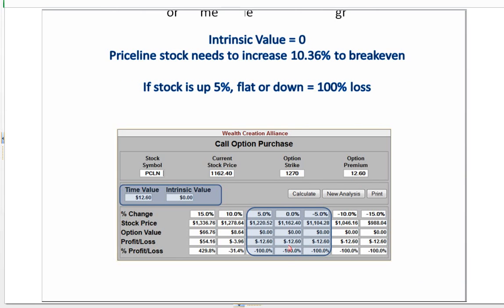And we can see that this will calculate the profit potential assuming various price changes in Priceline stock at option expiration. In this example, from a 15% increase to a 15% decline. And we can see that if Priceline is flat at option expiration, we're going to have a 100% loss. If it goes down at all, we're going to have a 100% loss. Even if it goes up 5%, we're going to have a 100% loss. So you can see the odds are really stacked against you with these out-of-the-money calls. And even if the stock goes up 10%, you're still going to have a 31% loss. So this just illustrates the risk you take with these out-of-the-money options.